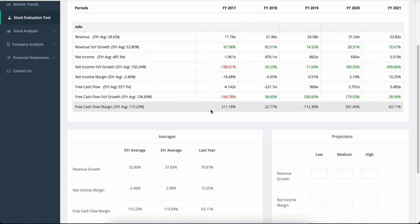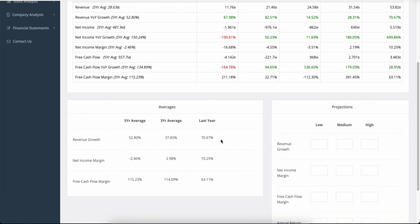You will see here that the revenue growth of the company is obviously great. 52, 37, 70. So I'm going to go with a high value here. I'm going to go with 20, then 25 and 30. I don't think I have ever used these values. This is insane growth. I don't typically go above 20. 20 is a lot.